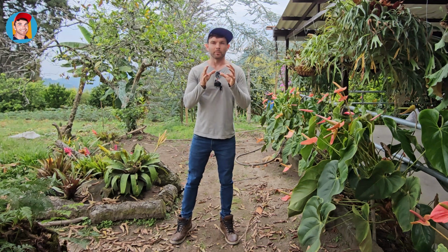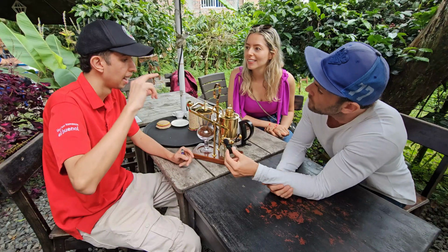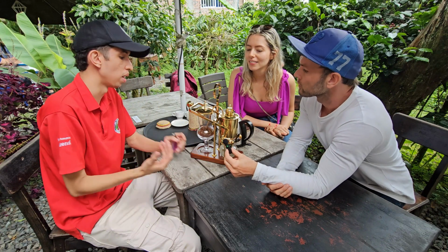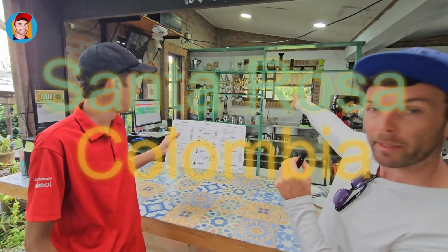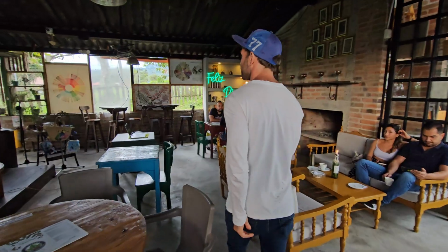Have you ever seen coffee brewed with a machine straight out of a science lab? I traveled to the heart of the coffee region in Colombia to uncover the secrets behind the world's best coffee. And it's not what you'd expect.